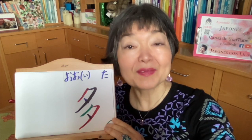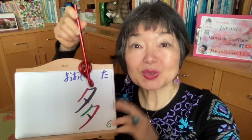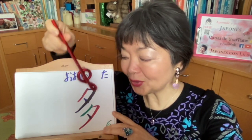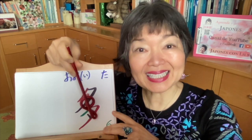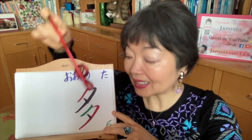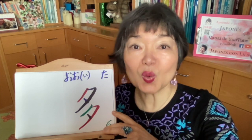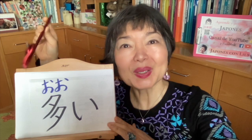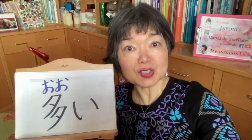This kanji means very much or more quantity. Oi. And this is very, very easy because you must write ta from katakana twice. 1, 2, 3. Once more. 1, 2, 3. So the first one and the second one is diagonal right. So 2 times, okay? This is ta. We pronounce ta or also oi. When we say oi, for example, 人が多いです. There are lots of people.